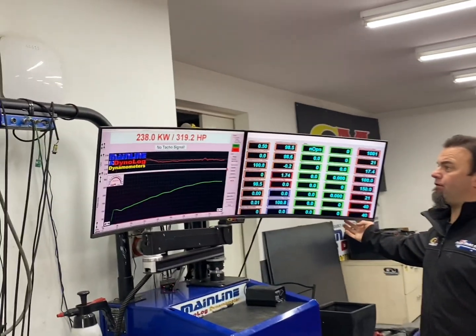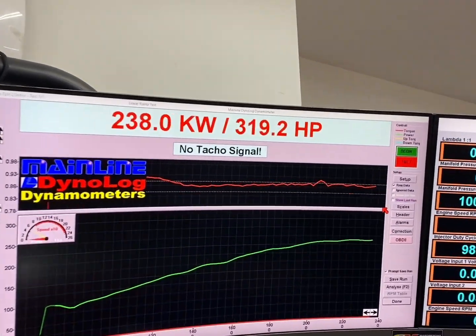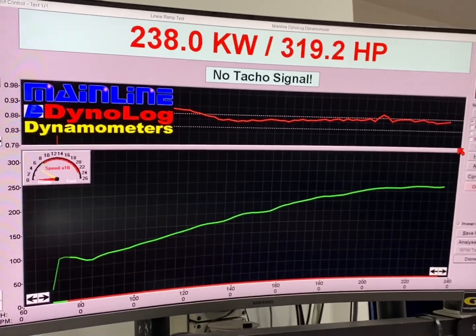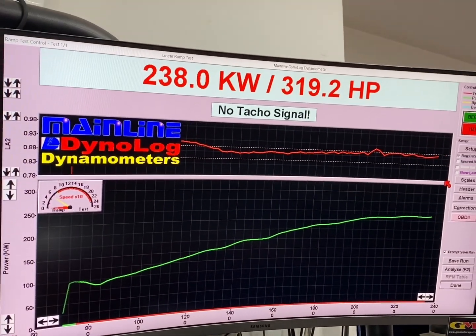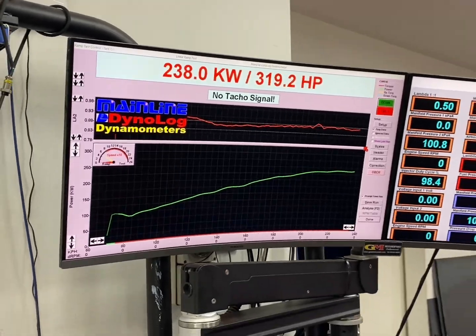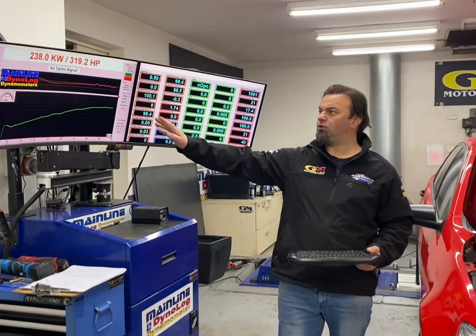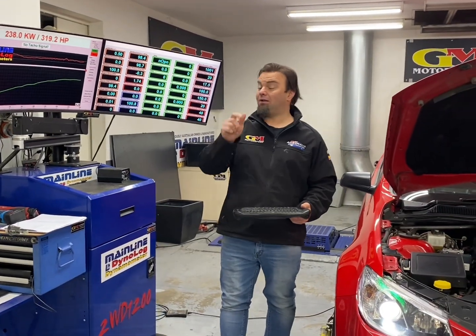See, this is a very healthy SV6. Obviously we've made a lot of gains, cam timing, just advancements overall with the software and technology. So that's pretty good. Usually it's about 225 to 232. We've had a couple pop up there.